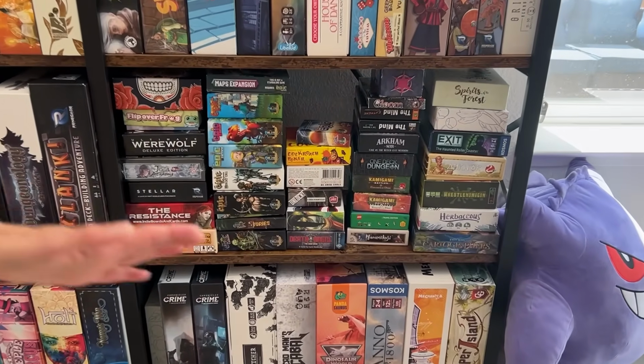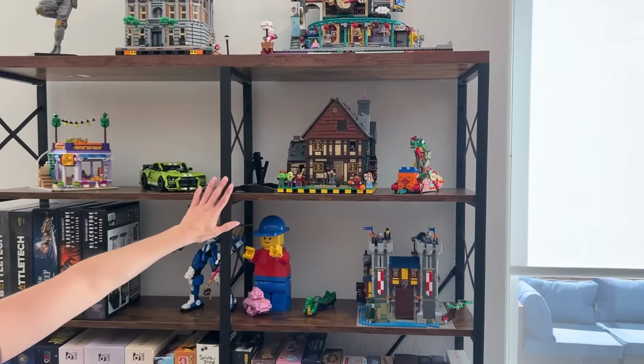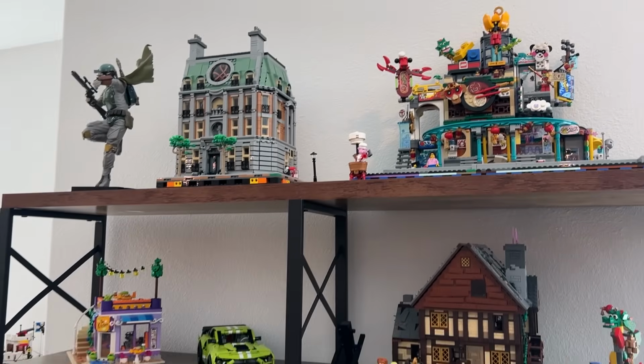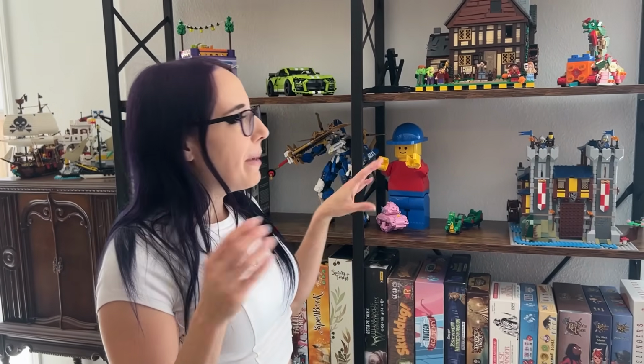No, no, no, stop, stop, stop. Back up, back up. Look at the Lego. Okay, it's kind of, well, you don't have to get that close, my goodness. It's kind of mixed matched right now. Listen, the Lego is an estate.